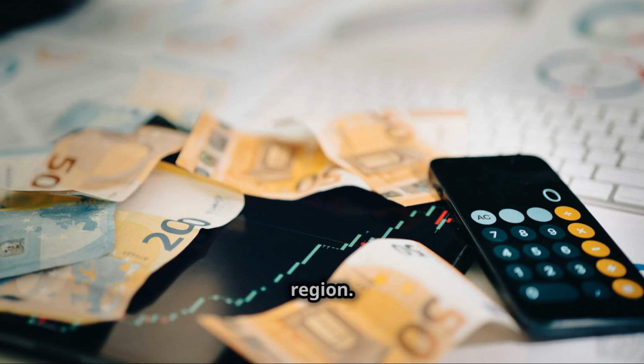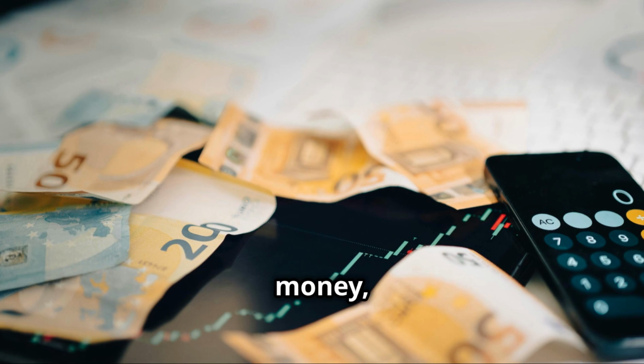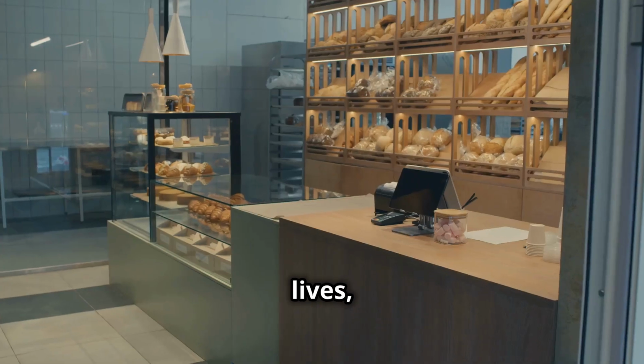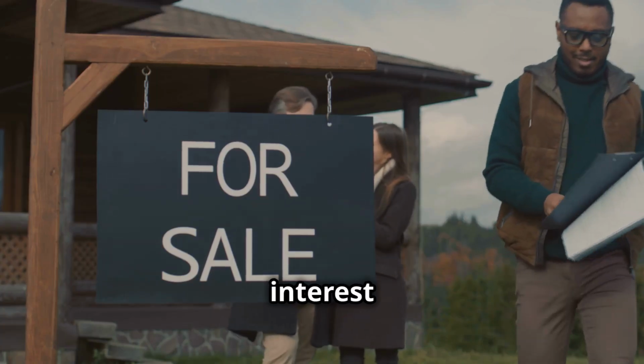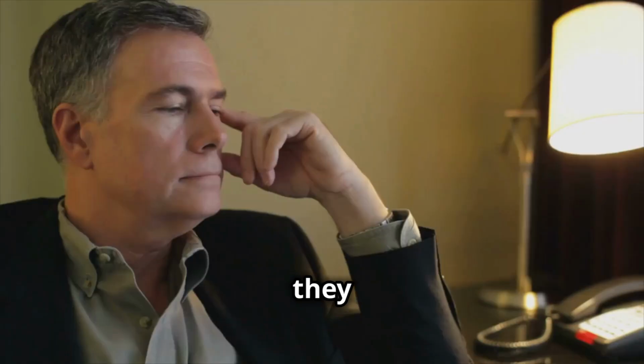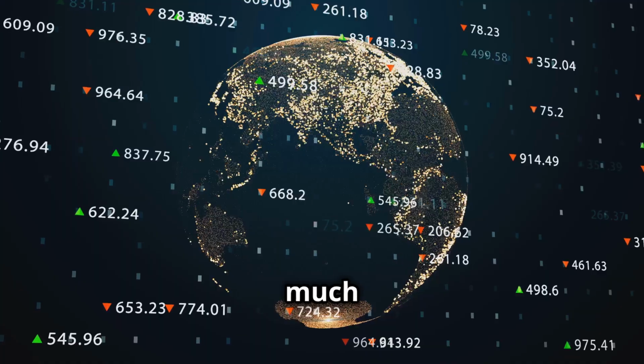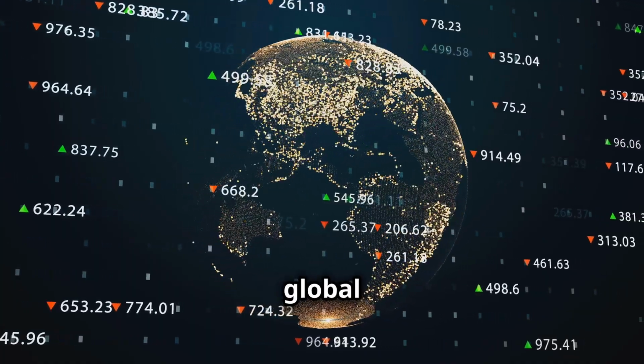Conclusion: central banks are key players in ensuring the economic stability of a country or region. They control the flow of money, regulate inflation, and make decisions that affect our daily lives, from the price of bread to mortgage interest rates. Now that you know how they work, what do you think of their role in the economy? Do you think they have too much power, or that they are essential for global balance?